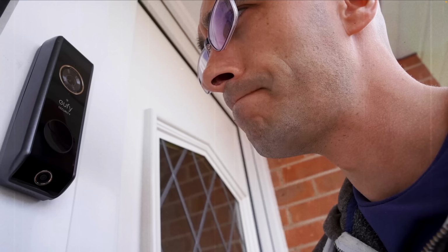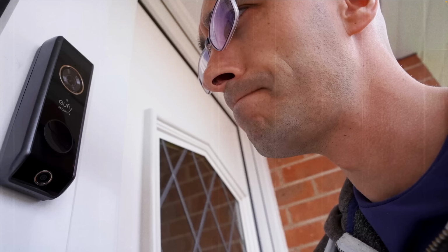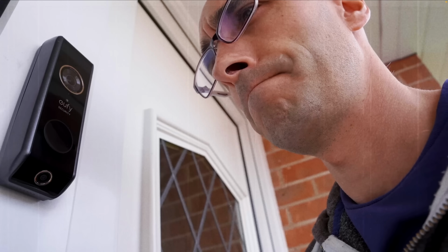I had a Nest video doorbell for a really long time before Eufy actually came along with this kind of dual camera thing that was able to detect packages, and it kind of blew Nest out of the water. This is 2 years ago, and I thought, when is another company going to do this? Well, today is that day.